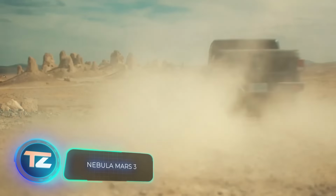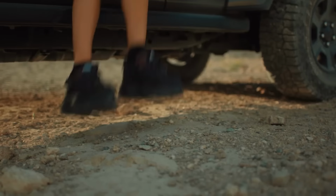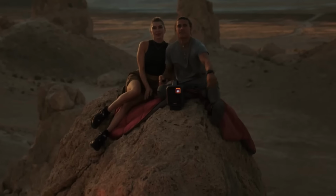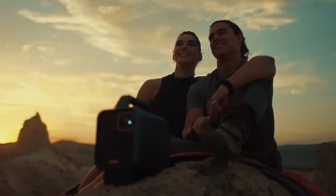If you're tired of sitting by the fire with a guitar or admiring your tent pegs, it's time to take out the Nebula Mars 3. It's the first projector made specifically for outdoor use. It's compact and weighs 4.5 kilograms, but it gives you a picture as big as a 200-inch screen and 40 watts of sound. Plus, it can run movie marathons for up to 5 hours.